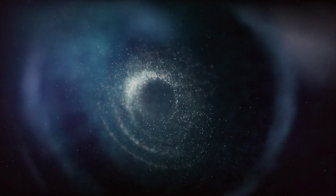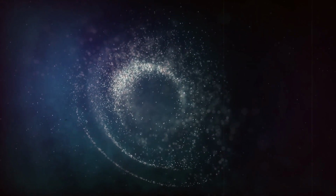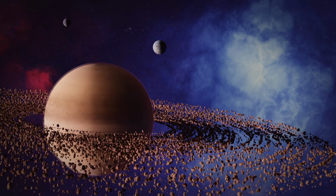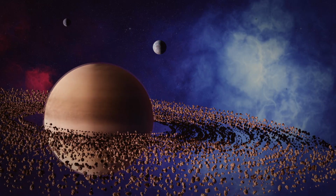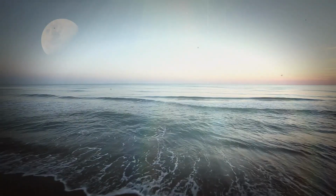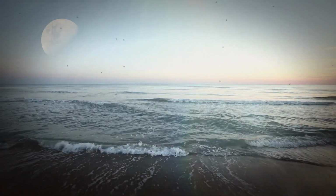These charged oxygen atoms can then react with hydrogen atoms in the solar wind to form water molecules. This process is known as solar wind hydrogen dissociation, and it has been observed on other celestial bodies, such as Mars and comets. However, it was previously thought that the moon's surface was too dry and rocky for this process to occur.